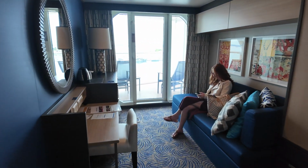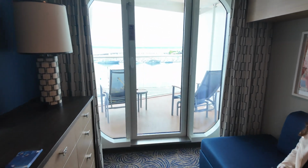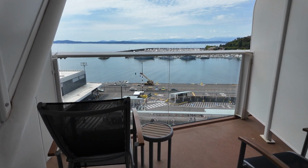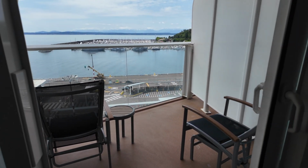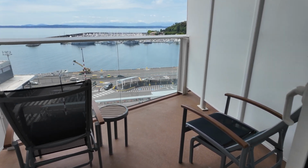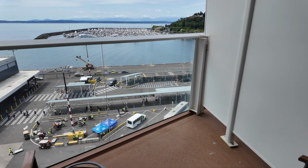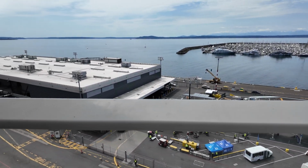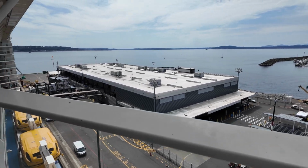First, let's go out to the balcony because this room has a unique balcony. It is angled. We are on one of the humps on the side of the ship, which means we have an angled balcony that angles towards the back of the ship. Really big balcony with a really good view.